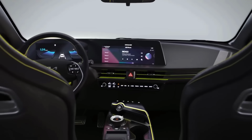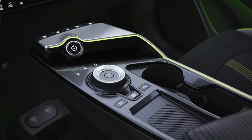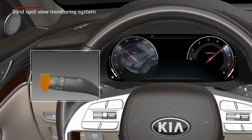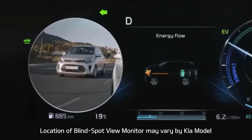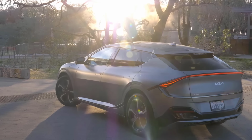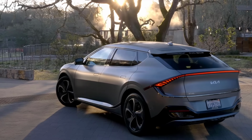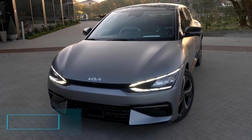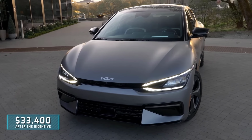Inside, Kia offers a digitized dashboard with two big side-by-side displays and a floating center console. What's remarkable is that when the turn signal is activated, a live image coming from rear-facing side cameras appears on the driver's instrument cluster for a safer driving experience. The base version of the EV6, which provides all the benefits of an electric car designed from the inside out, costs $33,400, including the current government incentive.